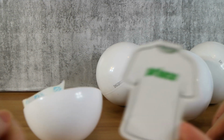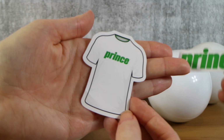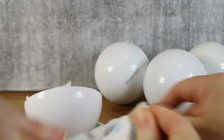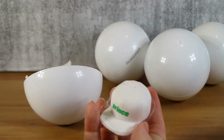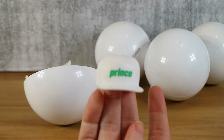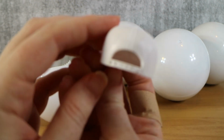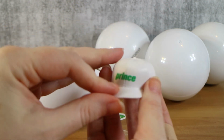All right. So we have two stickers that have popped out. We have a Prince shirt sticker and a Prince sticker, like the logo, I guess. Is it Prince the artist? No. All right. Let's have a look in here. Well, we're not starting with sneakers. We are starting with a cap. I'm sure there's a particular name for this style of cap, but I don't know what it is. Apart from the ultra rares, the rest are all common. So unless we get one that's gold, it's common. It's actually kind of a thin rubber, so it's quite flexible.